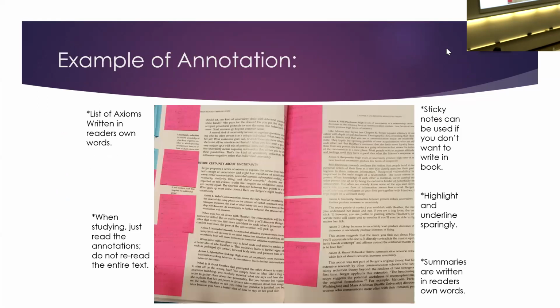This person has used sticky notes. I have a preference for sticky notes. It's my favorite means of doing things, but sometimes it gets a little out of control. But write down those statements and those facts that you know are true. When you go back to study, you're going to study your notes. You're not going to go back and reread the text because you really don't have time. I mean, you can if you need to, but we recommend using your notes and annotations. And highlight and underline them like we talked about.